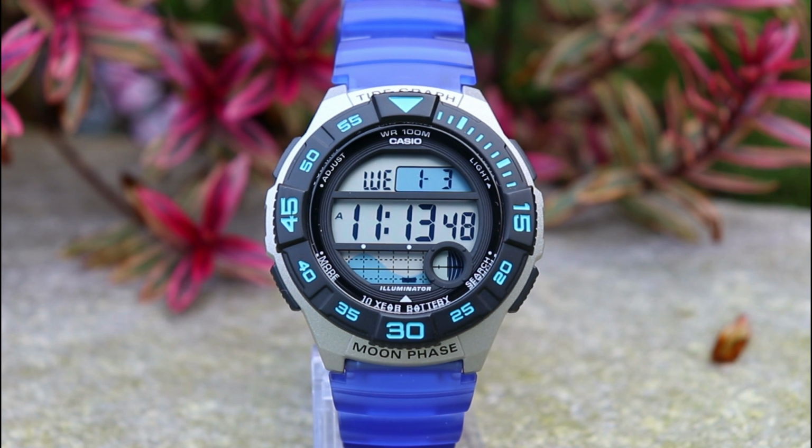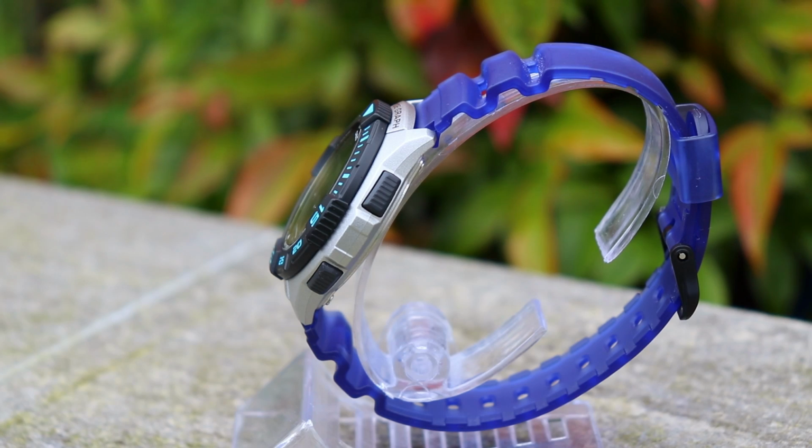Date window at the top, time display in the middle and the moon phase and tide graphs at the bottom. The date and tide sections are tinted blue for the visual appeal. For the push buttons, the watch uses plastic ones that are rectangular and textured. The sides of the case protrude slightly, acting as crown guards and preventing accidental button presses.